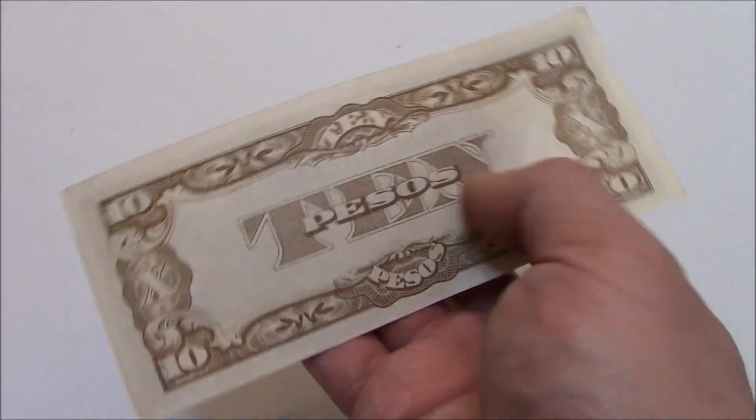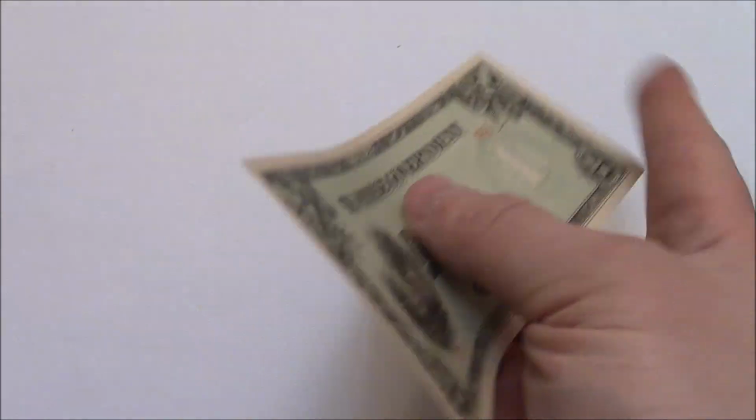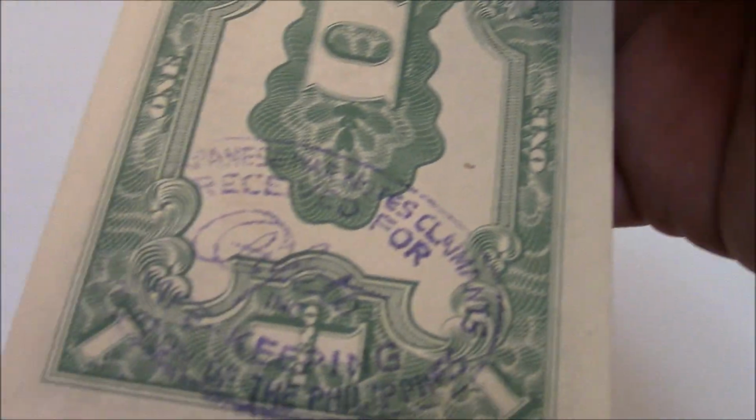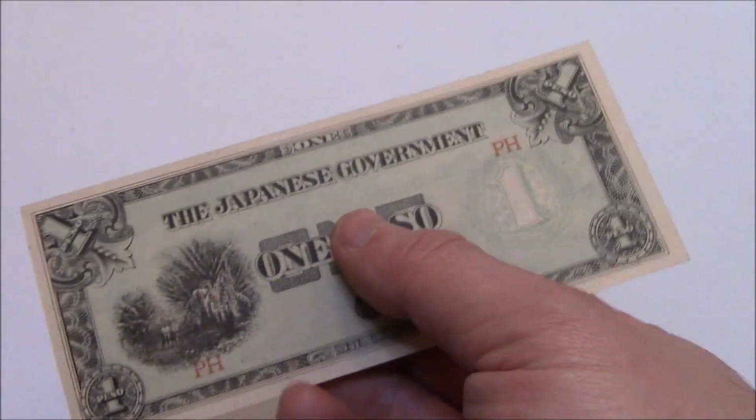There's a 10 peso note. This is 1 peso. Very good condition. This one is stamped. Imagine what these countries were going through, because what happened was the Japanese confiscated money, raw materials, bullion, foreign currencies from first world countries, and they used it to finance the war. They needed materials, they needed food, so in its place they issued their own currency, and in situations like this it usually doesn't turn out too well.